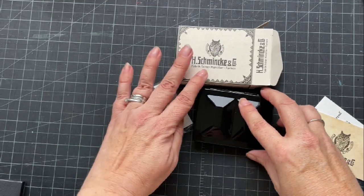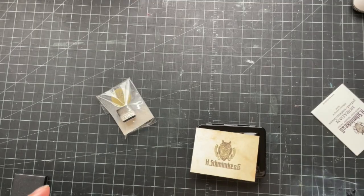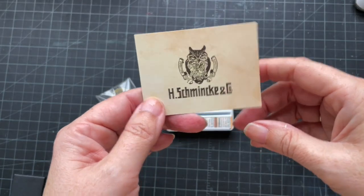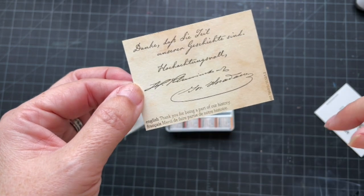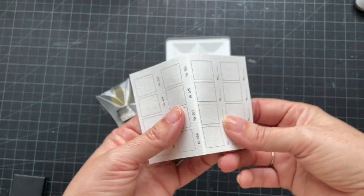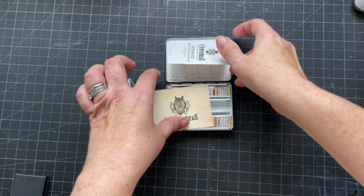So that's that. I am going to start taking them out, but first, photos. I just wanted to do a little photo of it before I start taking it apart. It's the card that came in with it, in German, and English is right here. Thank you for being part of our history. And then there is the little swatch card to go with it. They'll tuck in there if you want it to.